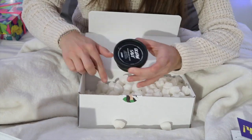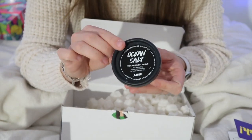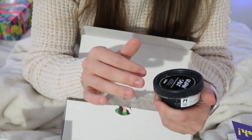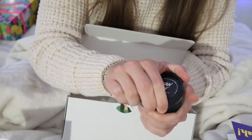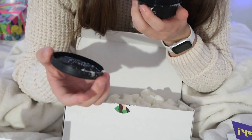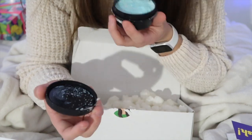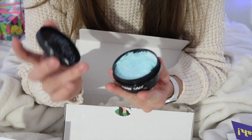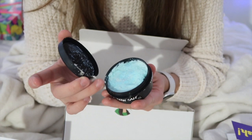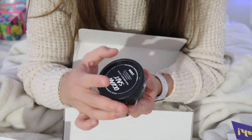Alrighty, next up here, we have the Ocean Salt Face and Body Scrub. If I'm being completely honest, this is a product that I've actually never tried before. It says, our best-selling vodka-infused scrub for bright, smooth skin. I love so many of Lush's scrubs, but I tend to gravitate either towards orange or Rub Rub Rub. Yeah, it's definitely got a more ocean, sea-like scent to it. Definitely salty. I'm very excited to use this. This definitely seems a little bit thicker than some of Lush's other scrubs, but again, I think the reason I've never gravitated towards it is because of the scent. I'm very excited to have one, to try it out, and to let y'all know how I like it.